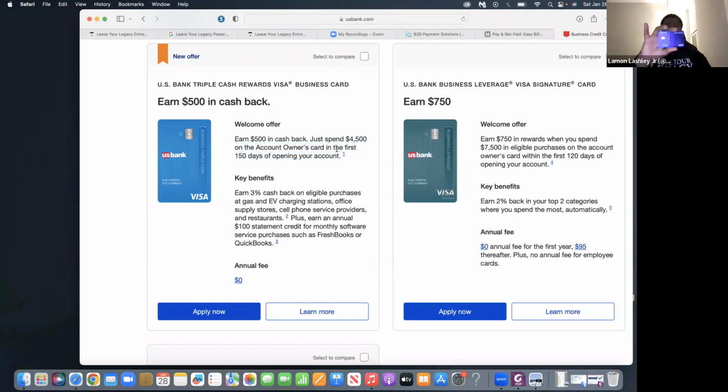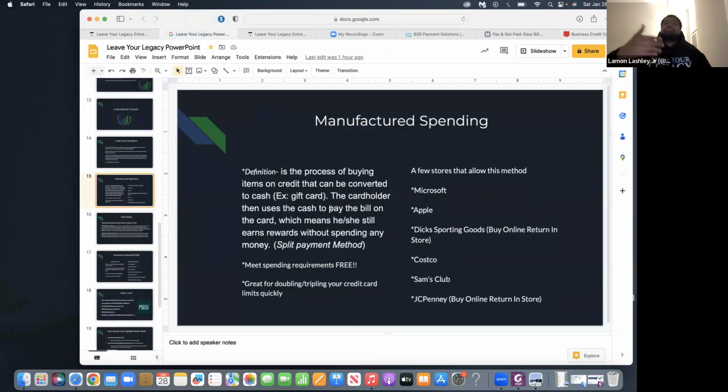So if I spend $4,500 off of this credit card when I first get it, I'm able to get a free $500. The average person is going to go out and spend $4,500, whereas us, we can actually manufacture spend this purchase. I can buy a laptop and run the split payment method. I can do that 2 times, 1 month and the second month.